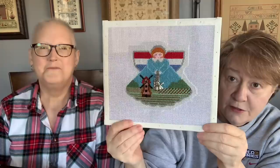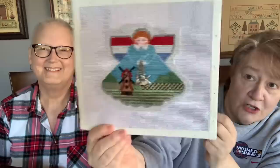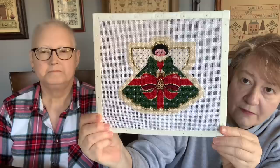This one's for me. I wonder why. Yes, the old Dutch heritage. Isn't that adorable? Yes. It's beautiful. And then this is the other such one. Beautiful work. So wonderful. I thought everybody would enjoy seeing those. Painted Pony still has a website, and you can see all of her angels and stuff on there. They're really fun.